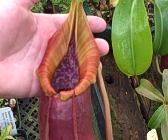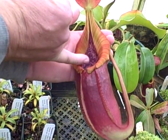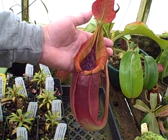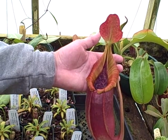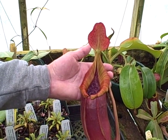That's pretty ingenious. And then also, if you see on this, there's this line here. This is the waist. It's at the same place as the waxy line is. When this starts to die, the top will die down to there, and then it can hold for months. The top will stop attracting insects or whatever to fall in, but then it keeps the digesting mechanism going for weeks or even months and months.